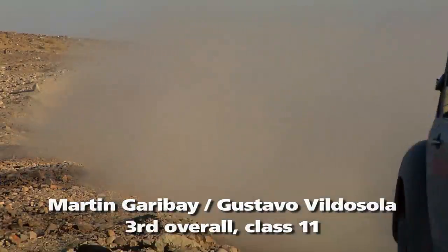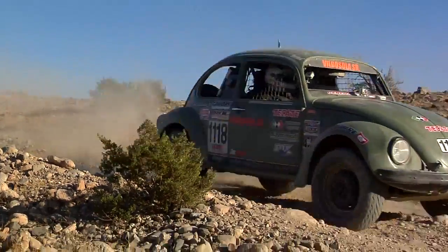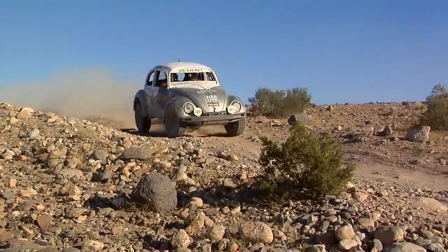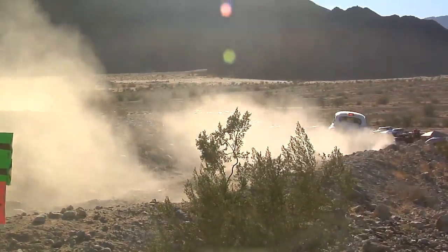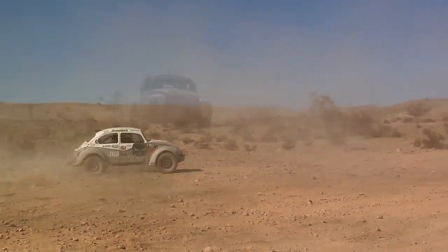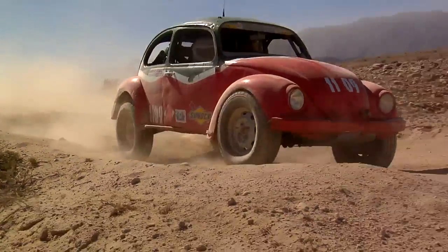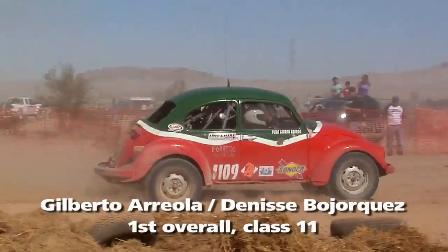What we learned from this challenge is that a racer's toughness and speed is not a question of unlimited wheel travel and budget, but comes from experienced driving in whatever class you're in. Today, a Class 11 driver beat a trophy truck driver. So, the cute-looking bugs have the upper hand for now. But come February 2012, that can all change when trophy truck drivers get invited back to take them on again.